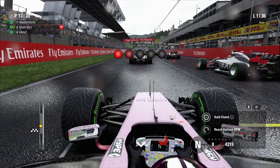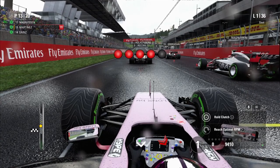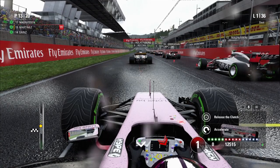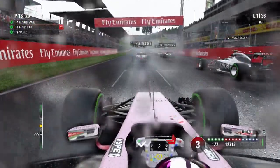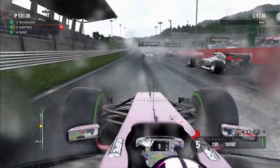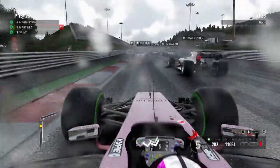Right, here we go then. 5 red lights for the Austrian Grand Prix. Lights out and away we go. Let's have a good start here. Pretty good launch off the line actually. Going through the gears, really nice first and second phase of the start here. We're looking pretty good at the moment as we go into turn 1.